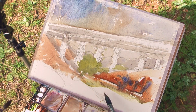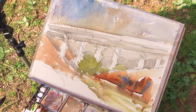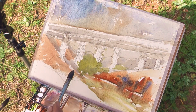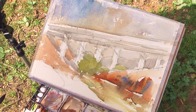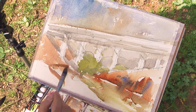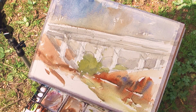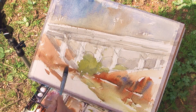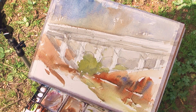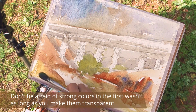So this is really the first wash. I would like to cover the paper and to give myself, what I would say, impulsive ideas about what's going on. This river, in better days, when there is rain, water should run here. But we are in March already, no rain in the forecast.